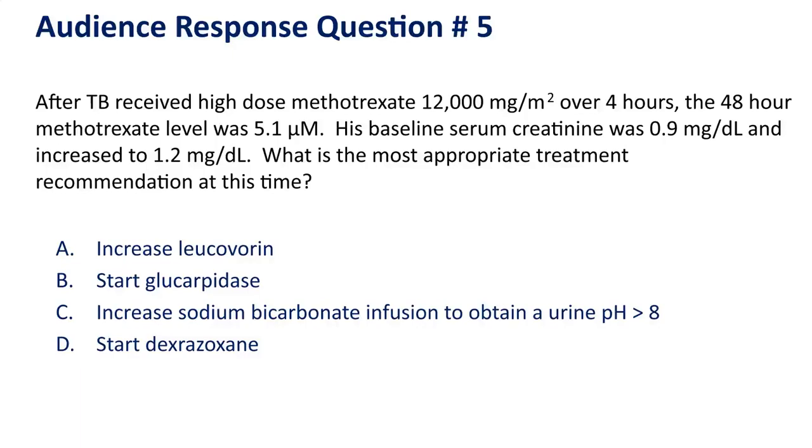So after TB received high-dose methotrexate at 12,000 milligram per meter squared over 4 hours, the 48-hour methotrexate level was 5.1 micromoles per liter. His baseline serum creatinine was 0.9 milligrams per deciliter and had increased to 1.2 milligrams per deciliter when that methotrexate level was collected. What is the most appropriate treatment recommendation at this time? A, increase leucovorin. B, start glucarpidase. C, increase sodium bicarbonate infusion to obtain a urine pH of greater than 8. Or D, start dexrazoxane.